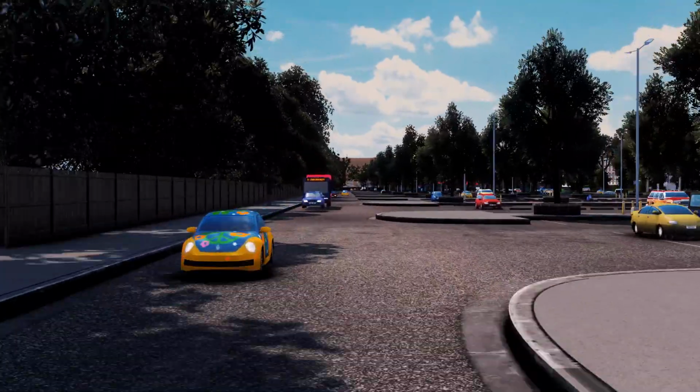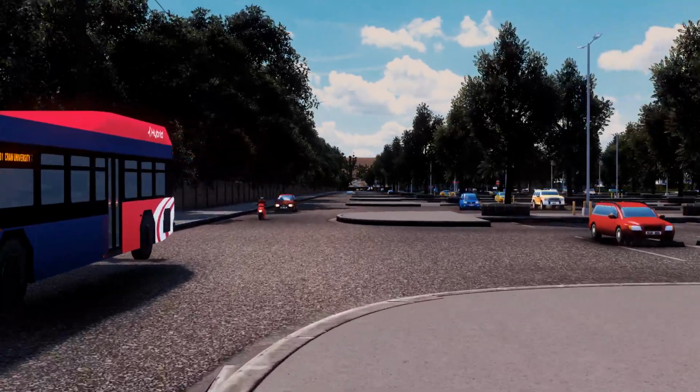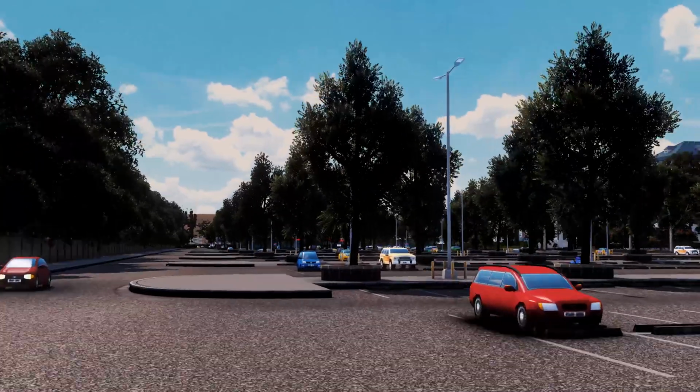We're going to do a whole transportation episode, don't worry, but I had to mess around with some buses. You guys know how I roll. Look at that floating. Gotta love it.